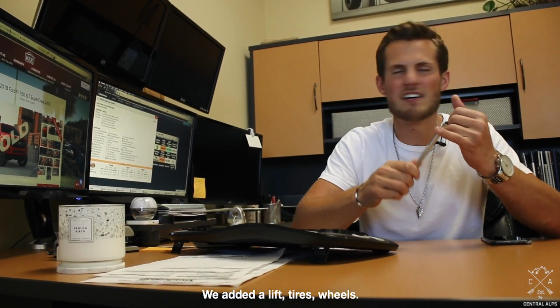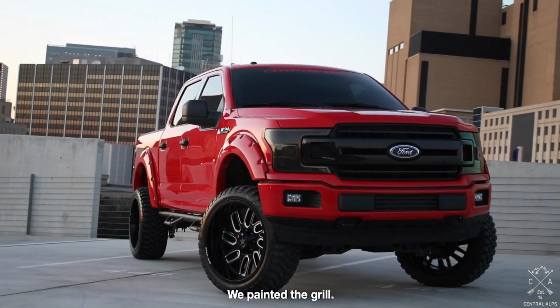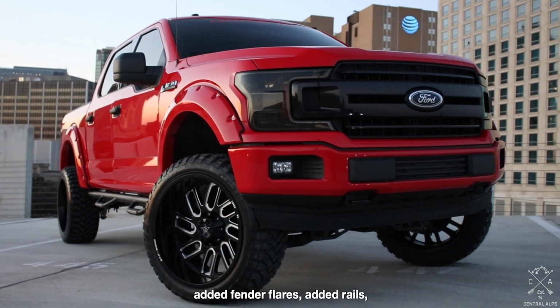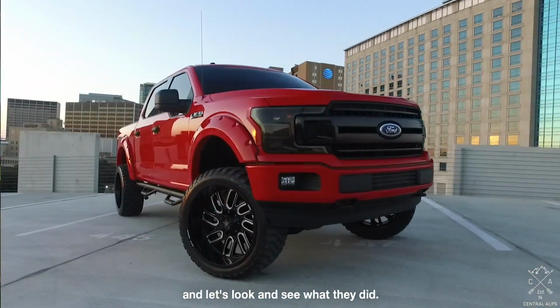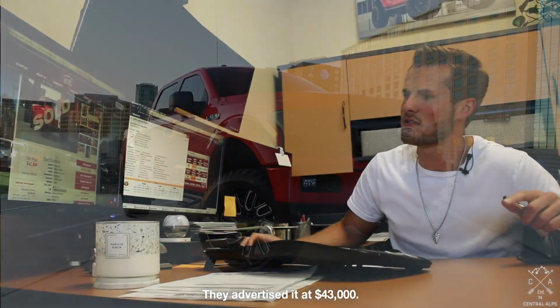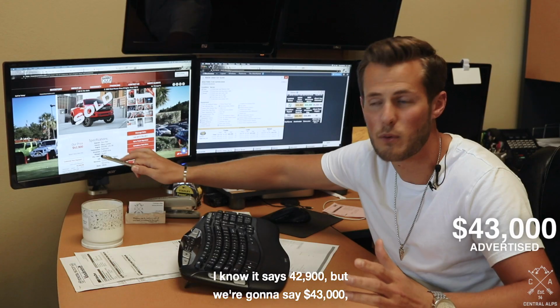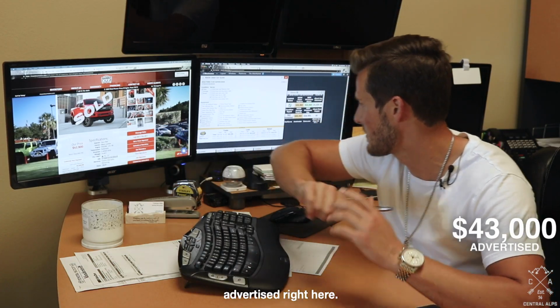We added a lift, tires, wheels, we painted the bumpers, we painted the grille, we smoked out the headlights, added fender flares, added rails, and added some leather to it. And let's look and see what they did. They advertised it at $43,000. I know it says $42,900, but we're gonna say $43,000 advertised right here.